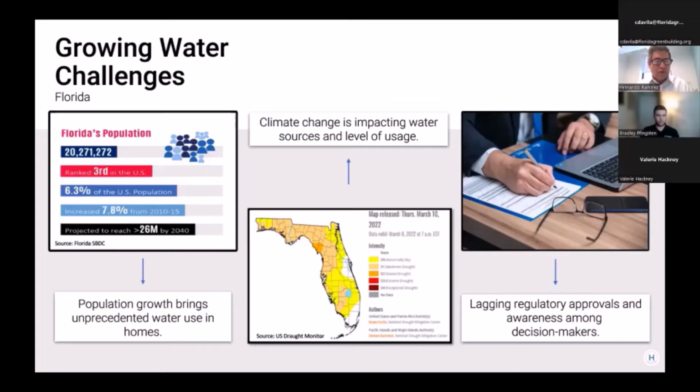Florida population, we know Florida continues to expand, continues to be a haven for retiree communities, for increased population. We see the challenges in climate change that are adding to the water sources. And we're also starting to see a lot of activity on the regulatory side. So the challenges of the water crisis in Florida, and in many parts of the United States, are not just water usage and level of usage and aquifer and saltwater intrusion on the global communities, but also this regulatory approval process that needs to be amplified and more awareness. And Florida has taken some significant steps towards that in the last couple of months. And we'll talk about that a little bit. Next slide.